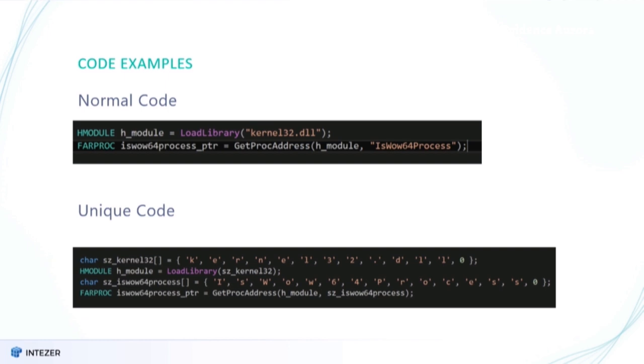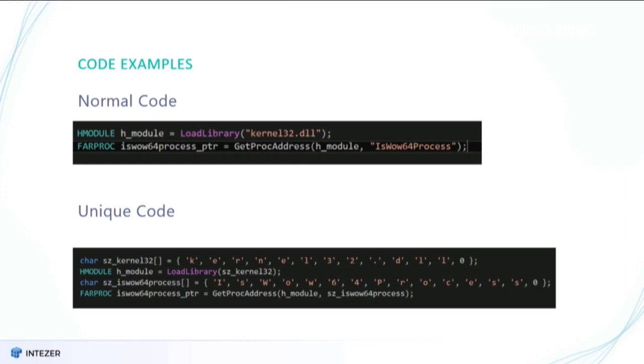What we have seen that was unique in these 2 cases is that they actually split the strings of kernel32 and the actual Windows API function into 2 different characters. Now, why did the attacker do that? Probably because they just wanted to obfuscate the string to avoid AV signature detection. I'm sure that you've seen many cases similar to these before.